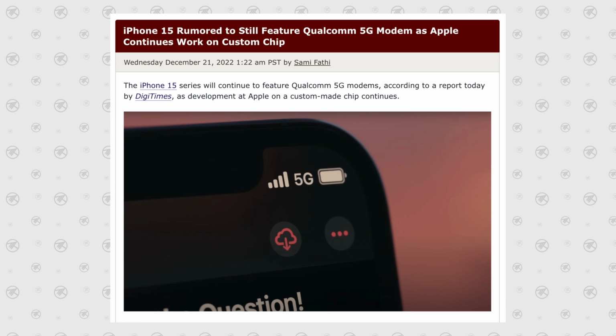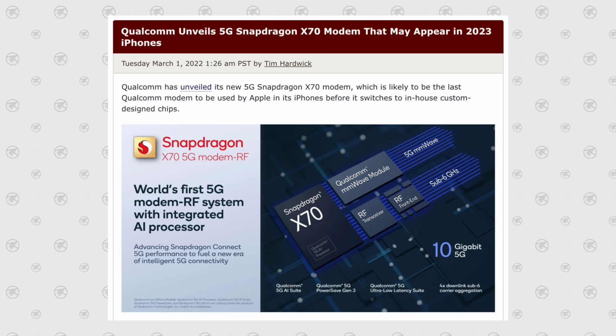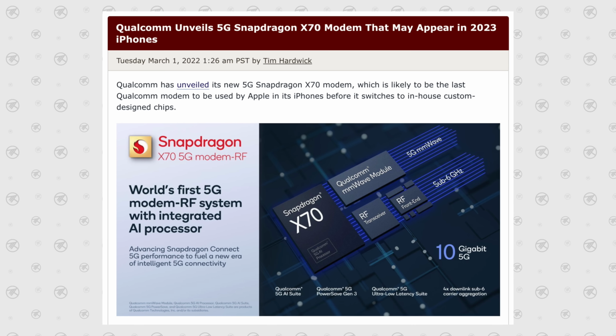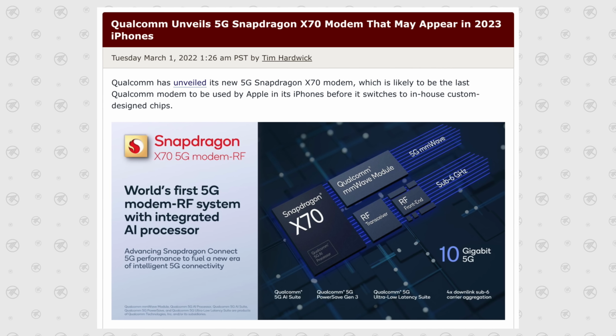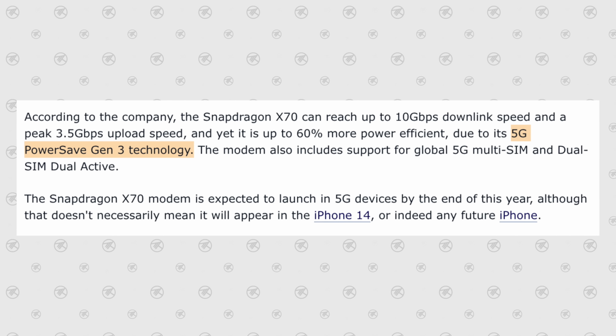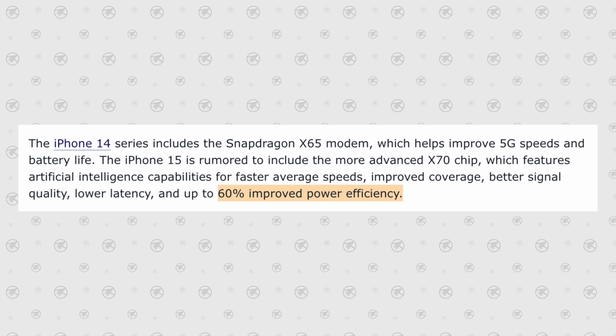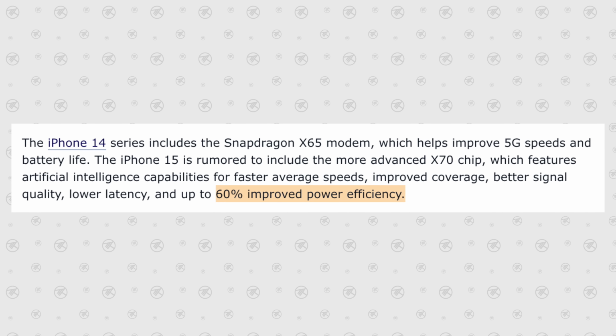First of all, one thing that's for sure is that the iPhone 15 lineup is going to be getting the new Snapdragon X70 modem, which has a huge efficiency improvement over the current X65 modem in the iPhone 14 lineup. Because of its new 5G PowerSave Gen 3 technology, the X70 will apparently be up to 60% more efficient than the X65, which will greatly help battery life while using 5G data.